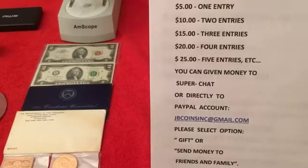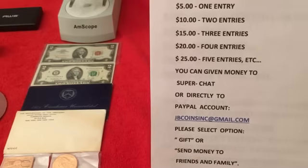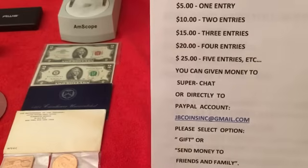Ken PV, silver, $15.46 per ounce. Okay. So I was off about 14 cents. That's pretty good.